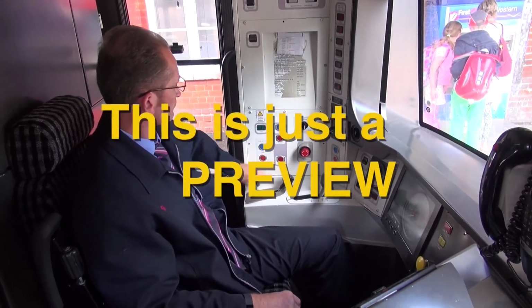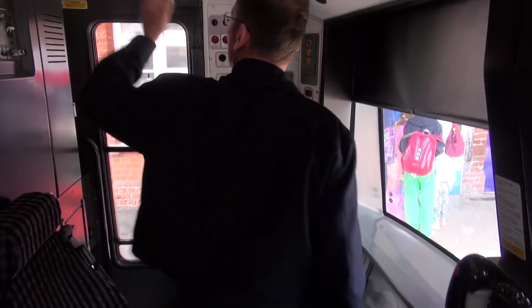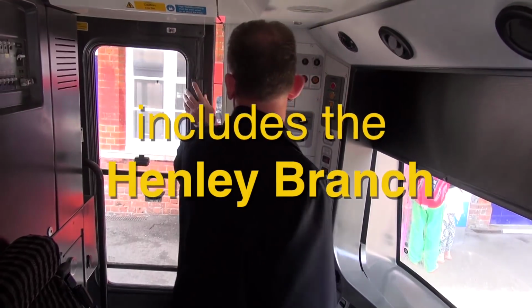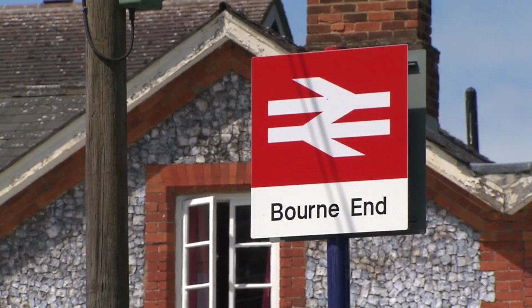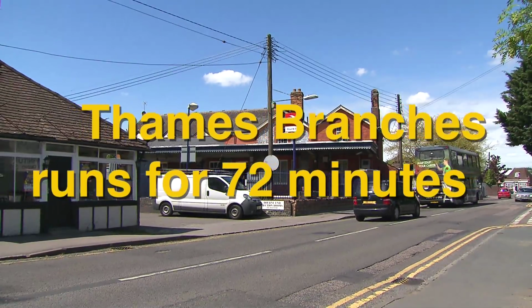The section from Maidenhead to Bourne End is operated by single-line token, the section from Bourne End to Marlow requiring a train staff. The line continued across Station Road to High Wycombe, with intermediate stations at Woburn Green and Loudwater.